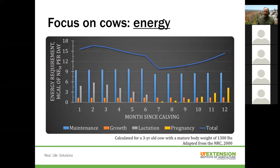So here's cows on energy. This is important to look at. You don't have to follow all the different colors along the way. Throughout the entire year, they're going to need about the same amount of energy for maintenance. So they're going to need about the same amount of forage energy to maintain their body throughout the year. This is just living. This is not doing anything other than the fact that they have to breathe and they have to physically eat and walk.